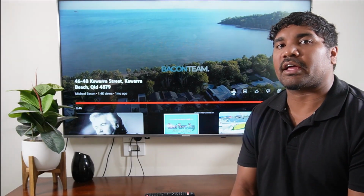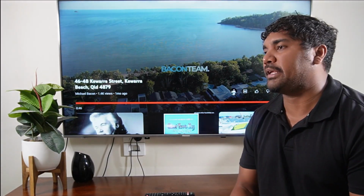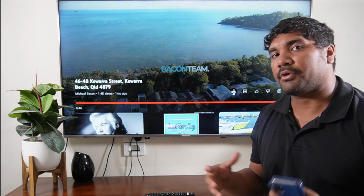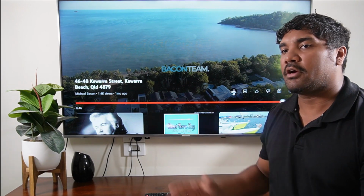Second lens we were looking at it through was value for money. Do I see value for money here? So at the moment, they're currently going through an EOI process and may take this property to auction.